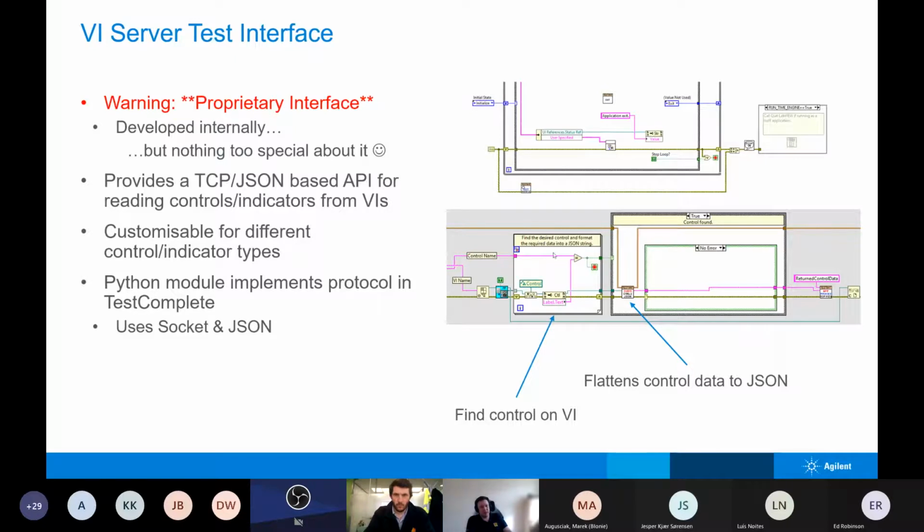You can see in the screenshot below a little bit of a peek inside. We have a JSON command and data structure. We ask for the VI name and the control name. We use a little bit of scripting to find that control by its label, and inside this sub VI we can take that control and flatten the information that we're interested in about it to JSON, and then send that back to the TestComplete script.